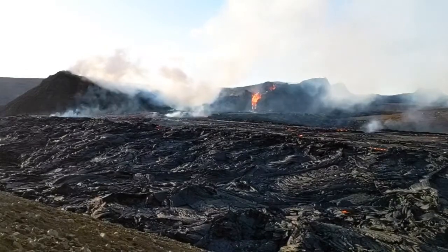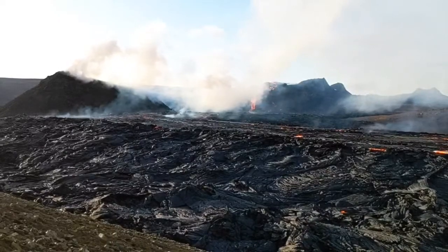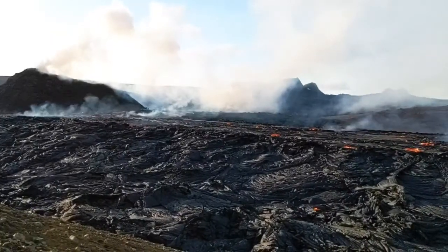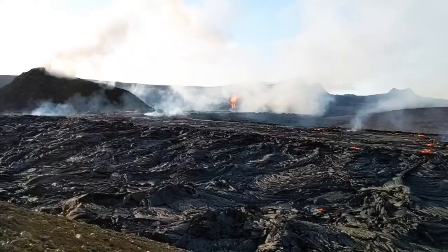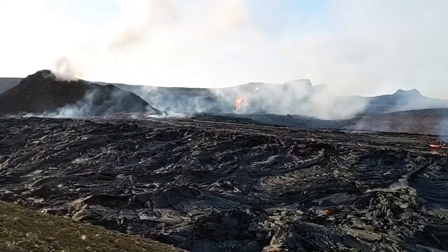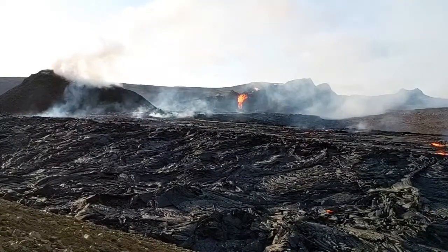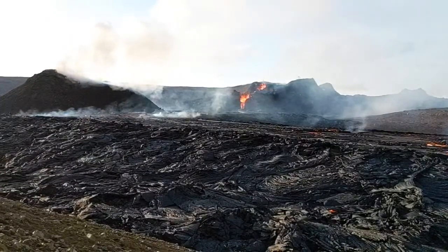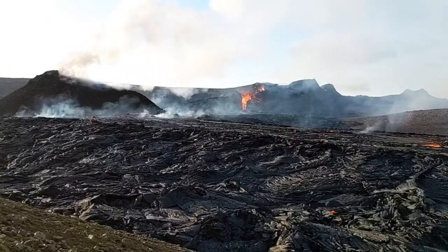So it's about a month since this started. This started on the 19th of March. And now it's what, 20th of April, so been roughly a month, and they are saying this could go on for a long time, because this is very primitive lava that's coming up straight from the mantle. So if nothing changes, if there's not an earthquake or something that closes the channel for the lava to flow forth, this could go on for a long time.